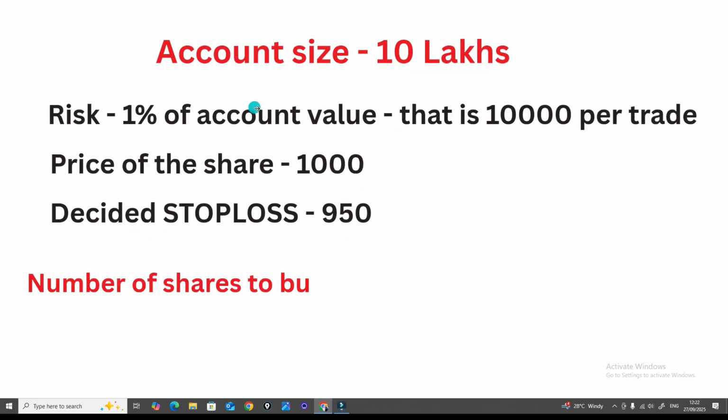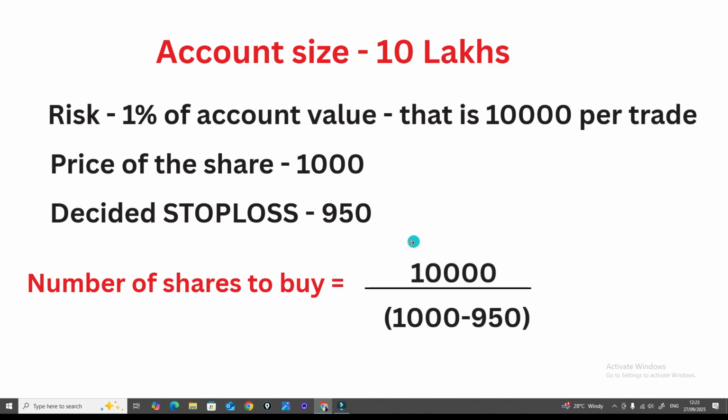So imagine the account size of a trader is 10 lakhs and he wants to risk only 1% of account value per trade. That is, he is willing to lose 10,000 per trade. So the price of the share he wants to buy is 1,000 and he decided a stop loss of about 950 rupees. So 50 rupees is the risk he is willing to take per share. So the number of shares to buy can be calculated by this formula as we discussed earlier, that is 10,000, the total risk he is willing to take, 1% of his entire account, divided by the buy price. 1,000 rupees is the buy price and his stop loss was 950.